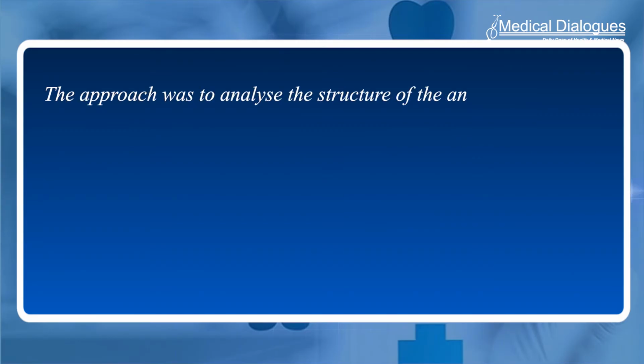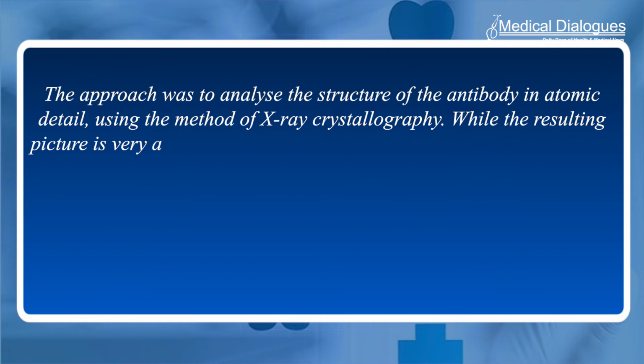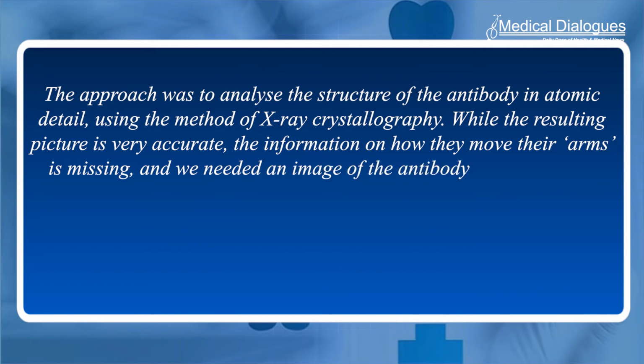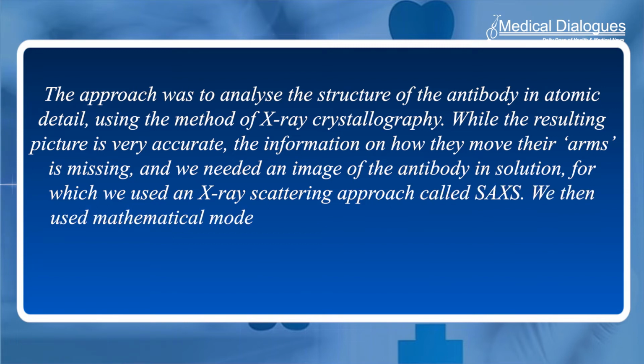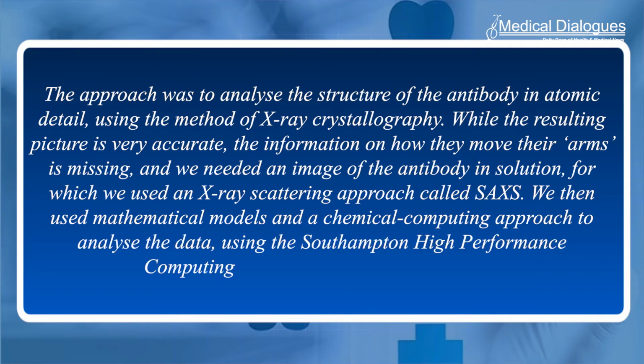Researchers analyzed the effect of modifying the hinge and used a combination of biological activity assays, structural biology, and computational chemistry to study how disulfide switching alters antibody structure and activity. The approach was to analyze the structure of the antibody in atomic detail using the method of X-ray crystallography. While the resulting picture is very accurate, the information on how they move their arms is missing, and they needed an image of the antibody in solution, for which they used an X-ray scattering approach called SAXS. They then used mathematical models and a chemical computing approach to analyze the data using the Southampton High Performance Computing Cluster IRIDIS, the researchers concluded.